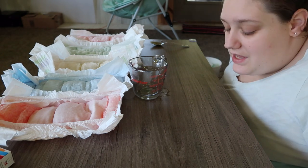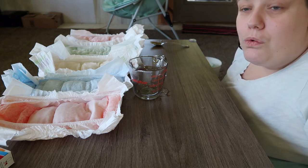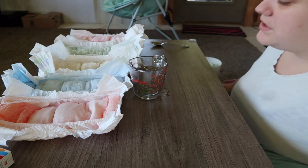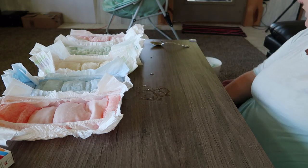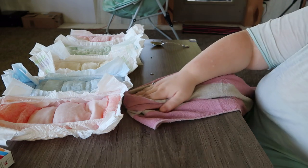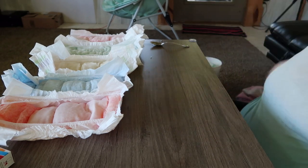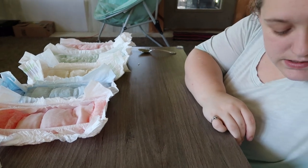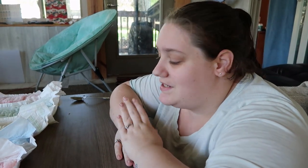I think the first mishap with the diapers was my fault. I'm pretty sure it was my fault that the purple just kind of ran all over the table. But I'm going to fix you guys here so I could talk to you guys a little bit more about these diapers.